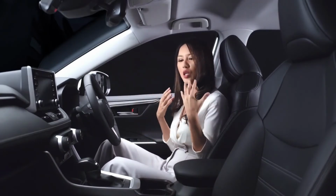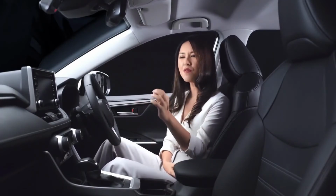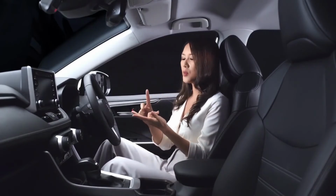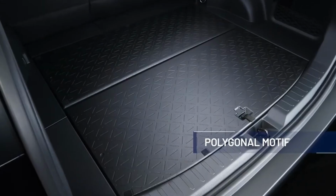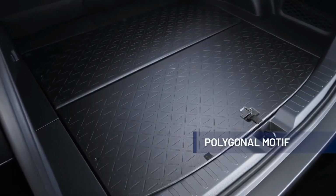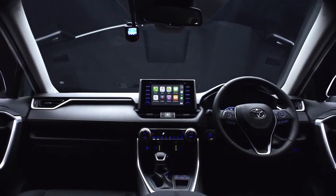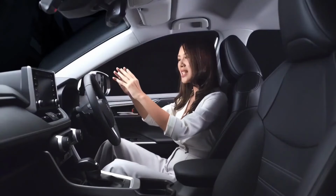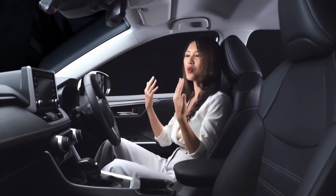Now, in terms of the look and feel to it, attention to detail has been placed at every inch of the RAV4, providing better refinement, spaciousness, comfort, and sophistication. The polygonal motif that you find throughout the entire interior cabin provides a unique combination of playfulness and toughness. The newly designed front layout of the dashboard incorporates the instrument panel, which is now slimmer and placed at a lower level to provide for better visibility for the driver.